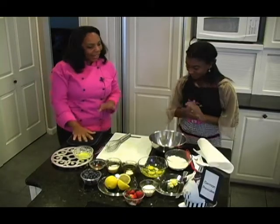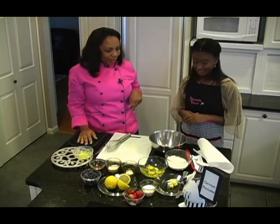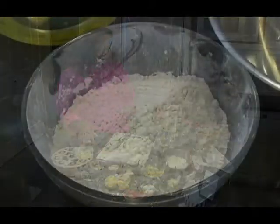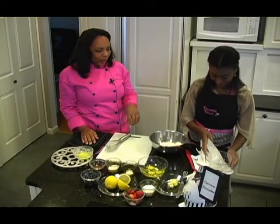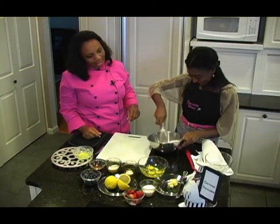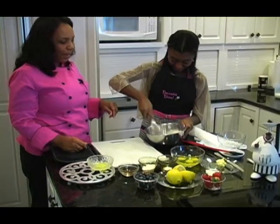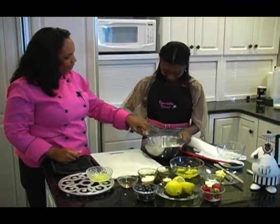All right, and the next thing we're going to do is we are going to start mixing up the ingredients. So you want to start with that? Okay. All right, we're going to put some flour in our mixing bowl. Let's dump that right in there. Perfect. And just so we take away any lumps, why don't you whisk that a little bit for us? Am I doing this right? That is perfect. That is perfect. All righty. Okay. There you go. Right, look at that.